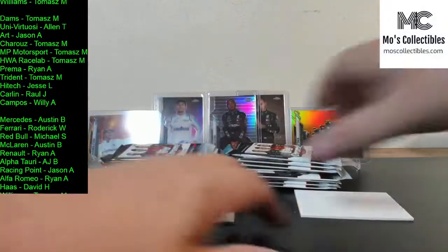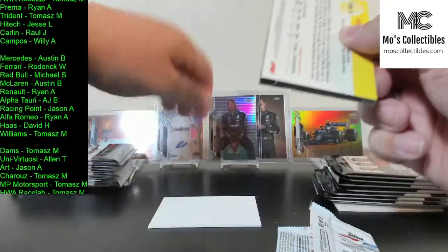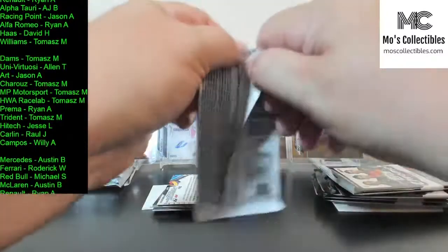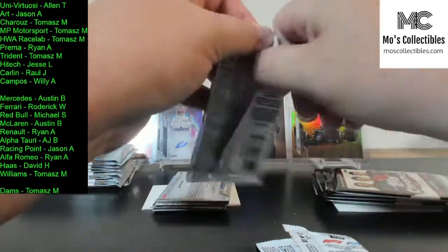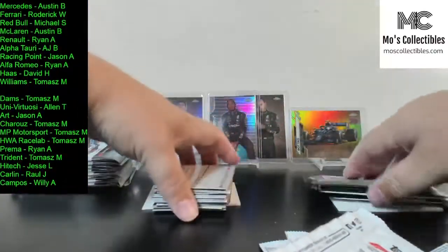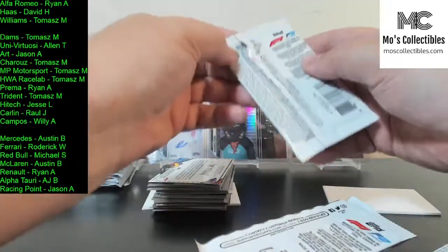All right, last box. Far off the left, going to slide these. Everything is backwards. All right, number 3. Starts off with a Checo refractor.